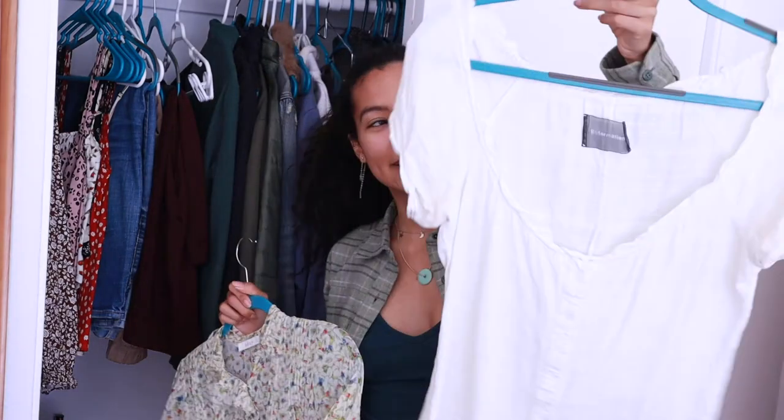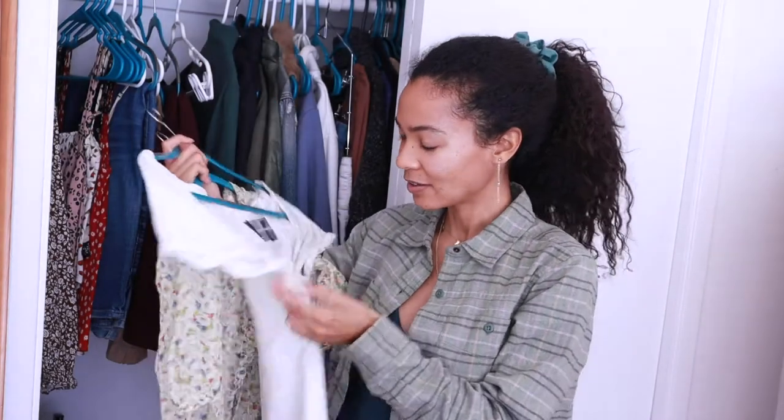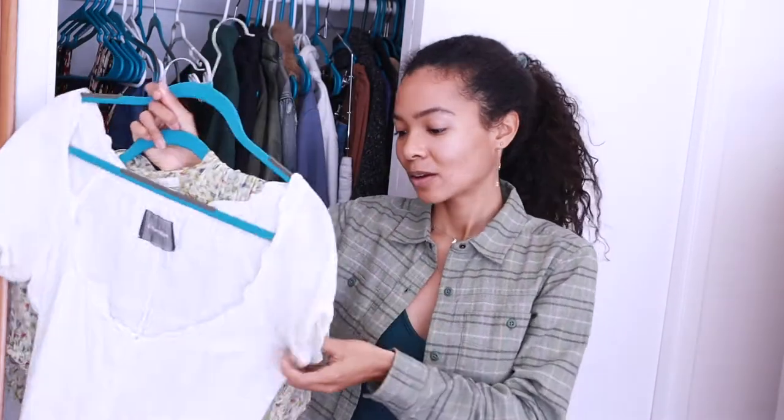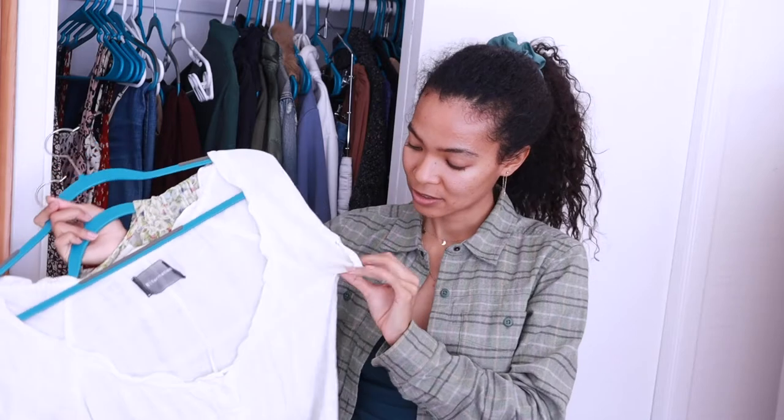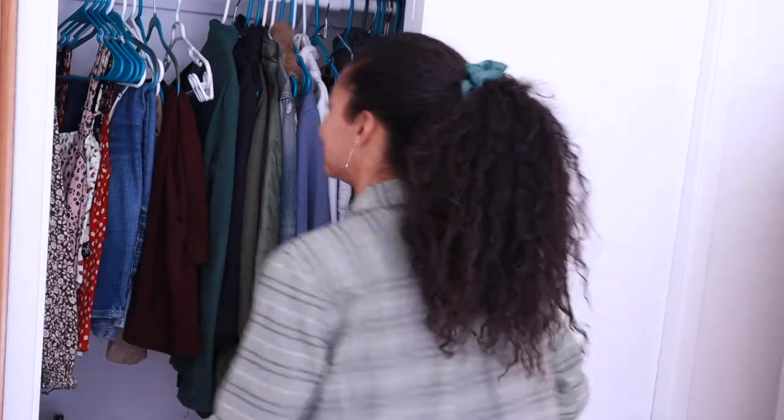And then this one is also a linen, old Reformation linen top. I don't wear it as much anymore and it's starting to yellow a little bit in the armpit, but I haven't tried to clean it, so maybe the yellow will come out, so I'm gonna keep it.